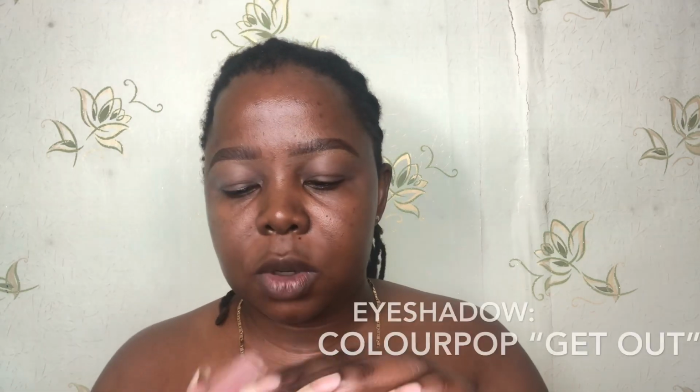So we're going to do a smoky eye. To start off, the first shade I'm going to use is Get Out from. I'm just going to take this blending brush and put this in my crease as my transition color.